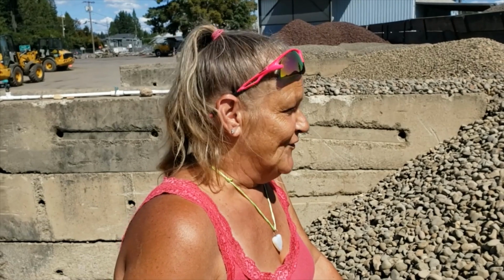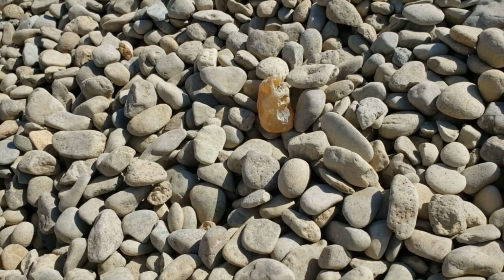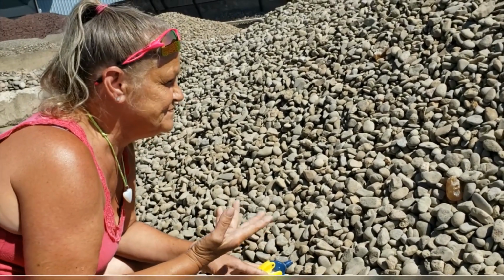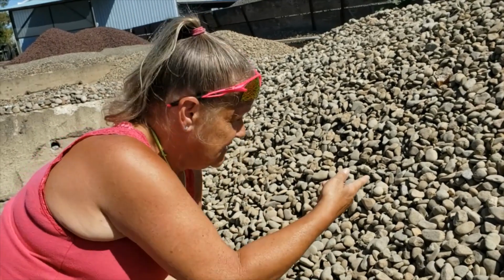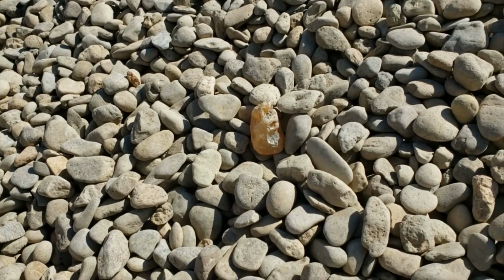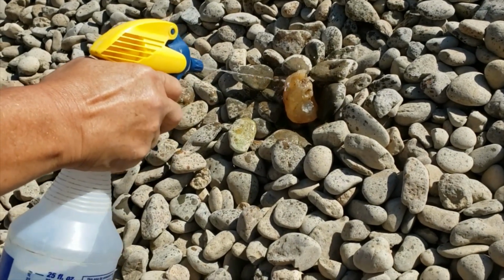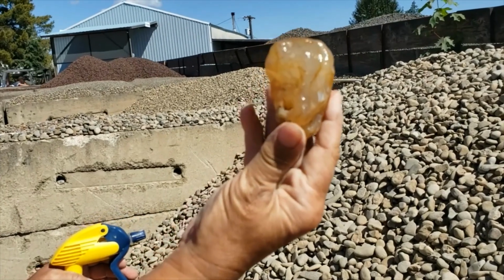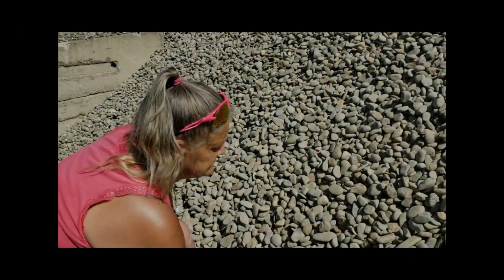Holy crow! Now that is what you want to see on the pile. Right here. Tell me that's not a glower. Is that not a beauty? And that's one thing about agates: a lot of times they don't accept dirt. They're almost resistant to the dirt most of the time. Well, not most of the time, but some of them are. So they just love being the rock stars of the rockin' world. Let's get it wet and see what it looks like. Oh yeah, now that is a beauty. That is spectacular. That's the rock star.